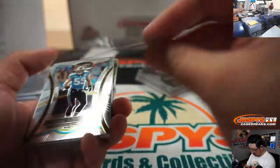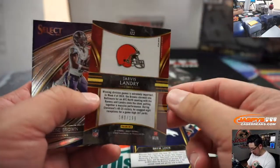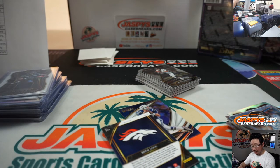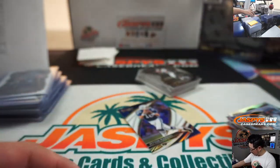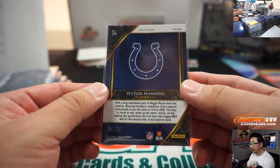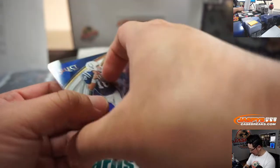Dwayne Haskins. Peyton Manning, field level to 35. And Drew Lock, field level. Jarvis Landry to 199. Marquise Brown, field level. All sorts of field levels here. Marquise Brown, field level for Josh Pruce. Jarvis Landry to 199 for the Browns. That'll go to Ryan. Drew Lock, field level for the Broncos. And the Peyton Manning, Ryan Redman, with the field level to 35. If you can see the white parallel right there. Kind of matches nicely with his uniform and everything, too.